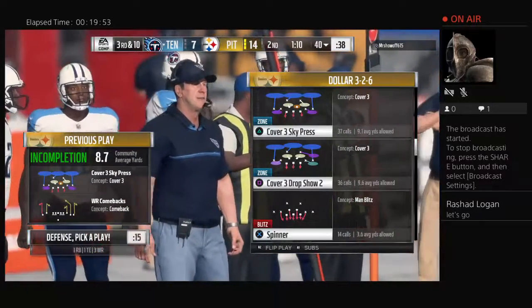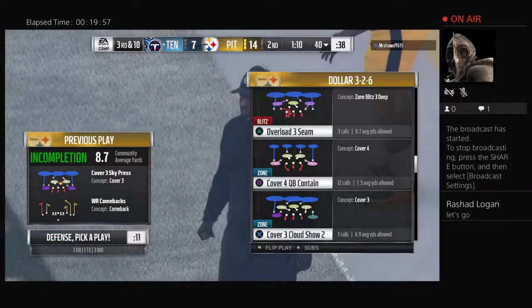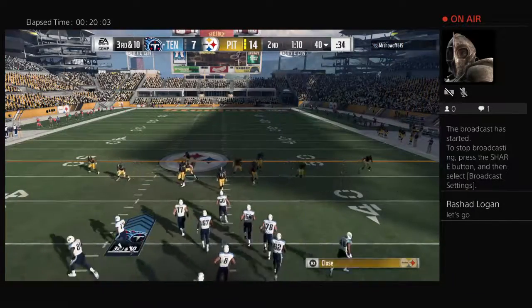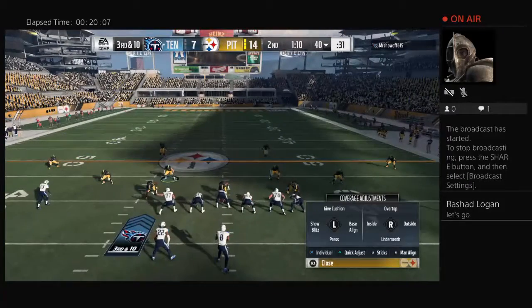And he's just going to get rid of this thing. To no one here. He throws it away. And now it's third. The Titans on third down. They've been okay, 2 for 3 thus far. This is 3rd and 10.